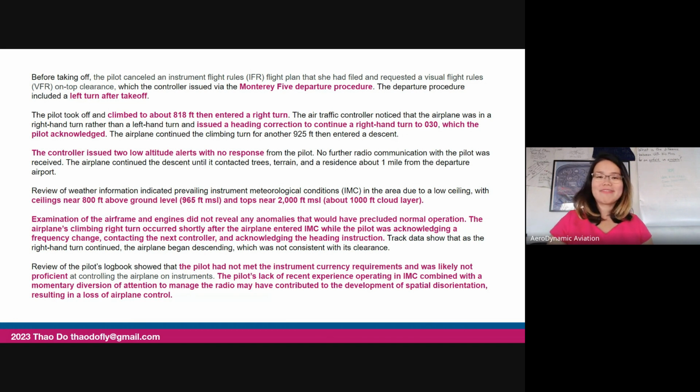Great question. So when the NTSB analyzed the airplane, they determined that there was nothing wrong with the plane. The plane was flying just fine. The airplane was climbing, the right turn happened shortly after the airplane entered IMC into the cloud, and the pilot was acknowledging a frequency change and trying to contact the next controller and acknowledging the heading instruction.